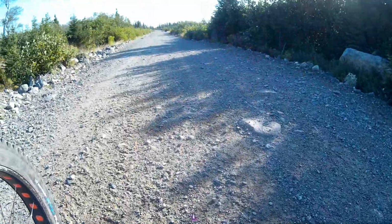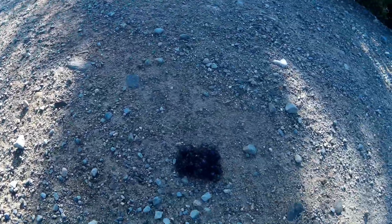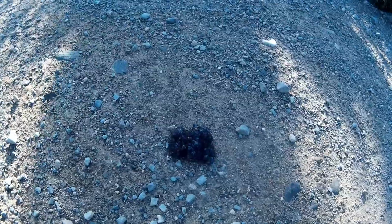I think I found some bear scat. That must have happened overnight because it wasn't on the trail this morning. Yeah, so I'll keep an eye out for any black fuzzy things.